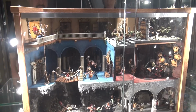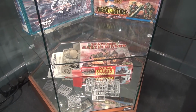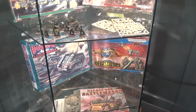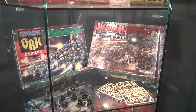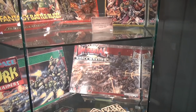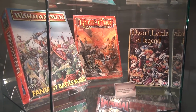Most of the time, the only time people got to see them was in copies of White Dwarf or whatever. So these are some of the boxes from Warhammer 40,000, the original boxes. There's even an Imperial Space Marines box, one of the original plastics. They're still sealed with 1987 air in it. Wow. Well, we think so. If we opened it up, we'd probably find it's got the wrong models in it, but let's assume it's the right one.